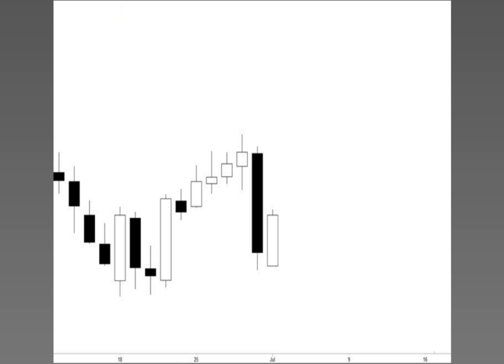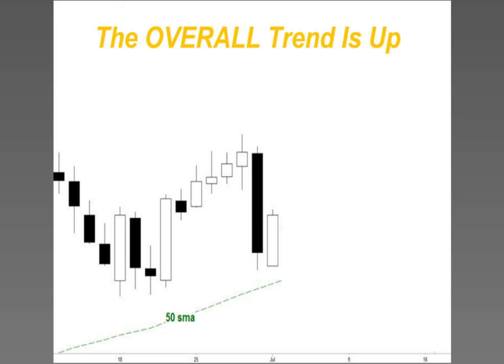no trend here. We're just kind of going sideways. So we're going lower, we're going back up, and then back down. So we're just in a range. But this is how we determine trend at specialist trading, regardless of what time frame we're in. We simply add a 50-period simple moving average. And we ask ourselves, where is price in relation to that?